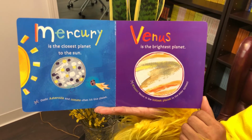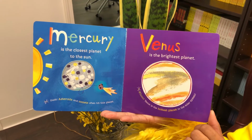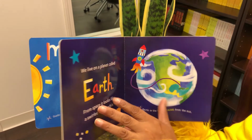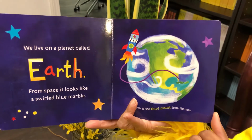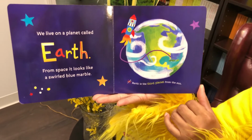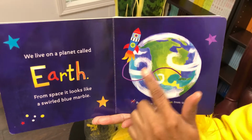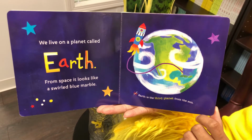Venus is the brightest planet and also is the hottest planet. We live in a planet called Earth. From space, it looks like a swirl blue marble. This is the third planet from the solar system.